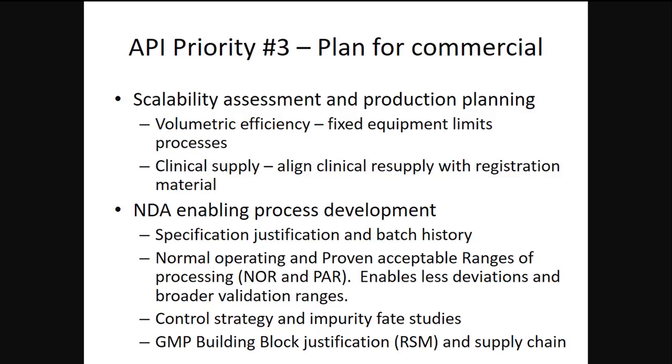So again, we're going to try and align these activities, our scalability assessment, our improvements in volumetric efficiencies, with our clinical resupply, and hopefully be able to do all this so we can supply registration material. So that's our commitment to the regulators on what our process capabilities are, and put that material on stability. And ideally, you want that material to be in the clinic. And then finally, we're going to really target our NDA-enabling process development. So this is firming up our total package. So this goes into the NDA.